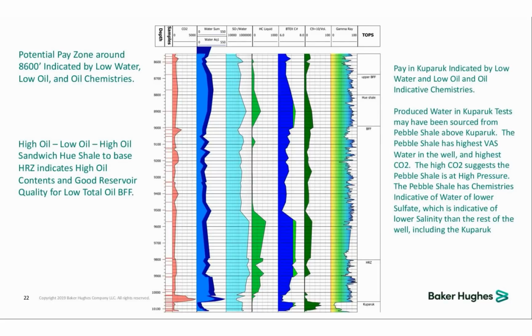So now let's look at some of these sidewall core data in detail. On the left, we have a pink curve, which is CO2, and CO2 is very useful for us in determining subsurface pressures. The main driver of increased CO2 in cuttings is increased pressure in the subsurface. So you see at the bottom, we have high pressure, a thin zone of high pressure, and this is in the Pebble Shale. It's also a zone of high water content.